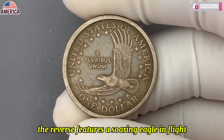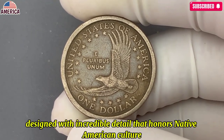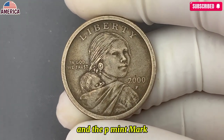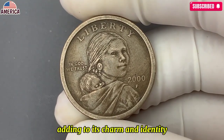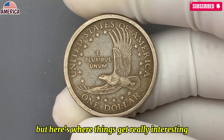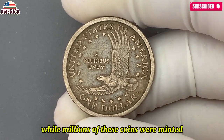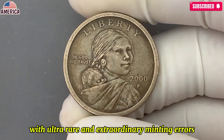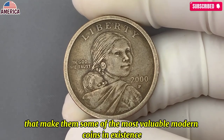The reverse features a soaring eagle in flight, designed with incredible detail that honors Native American culture and the spirit of freedom. And the P mint mark? That means this beautiful coin was minted in Philadelphia, adding to its charm and identity. But here's where things get really interesting. Not all Sacagawea dollars are the same. While millions of these coins were minted, a very small number were struck with ultra-rare and extraordinary minting errors that make them some of the most valuable modern coins in existence.